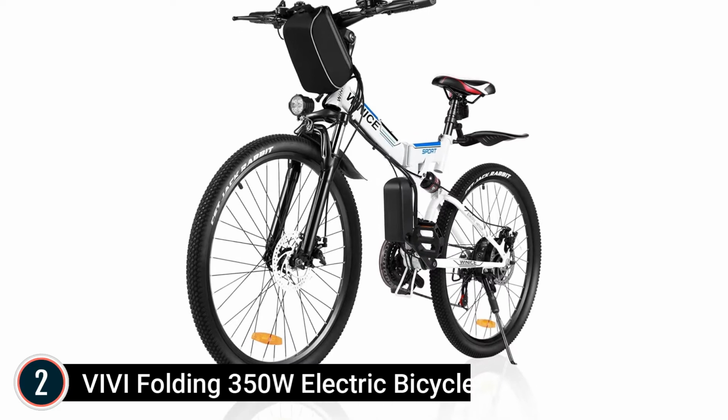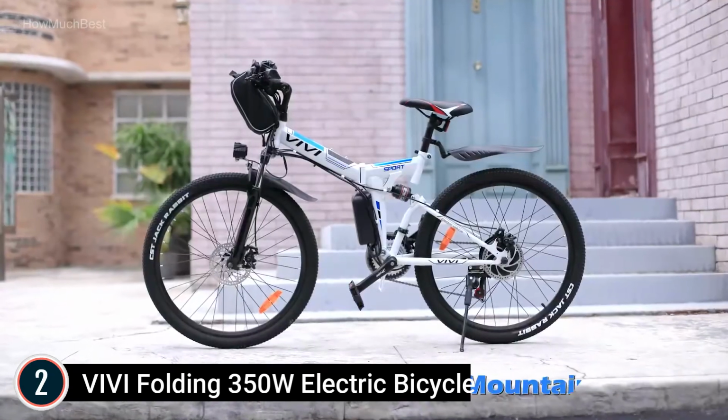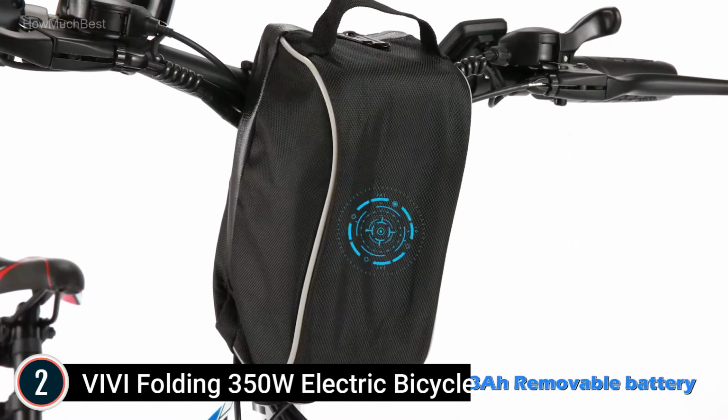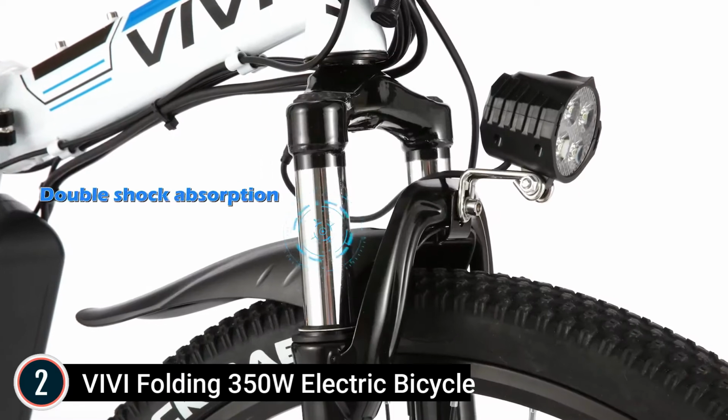Number 2 on our list, VIVI Folding Electric Bike. Folding electric bike design. The adult folding electric MTB has an ultra-lightweight yet solid aluminum alloy frame that can quickly fold up and store in the trunk of the car or in the house. Easy to carry, you can start your cycling journey anytime.